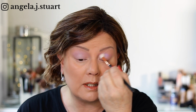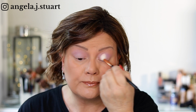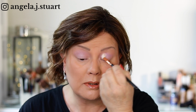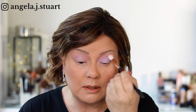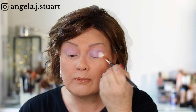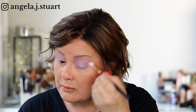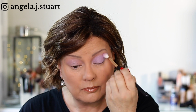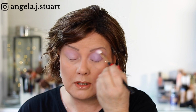And I'm just going to lay some more colour down and just slowly build that up. And taking it right up to the crease. And I'm going to pull it from the outer corner of the eye up to the tail of my eyebrow, so that it covers all that area.